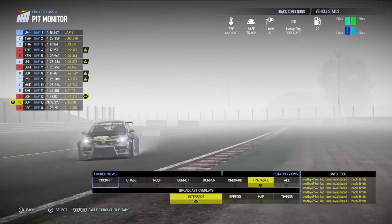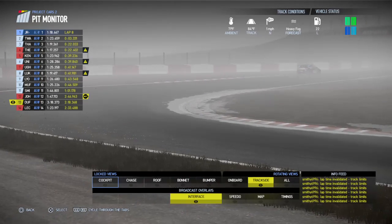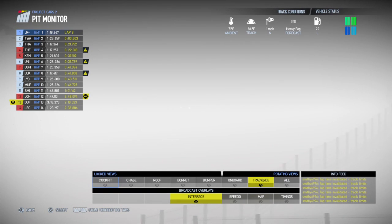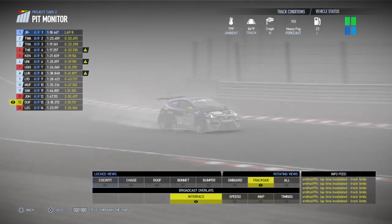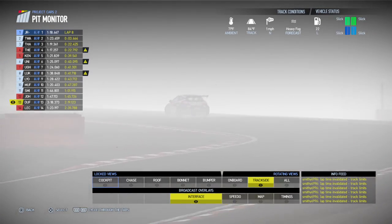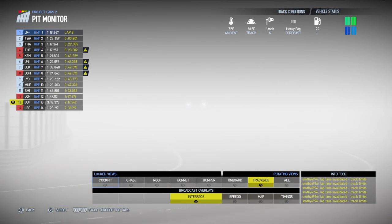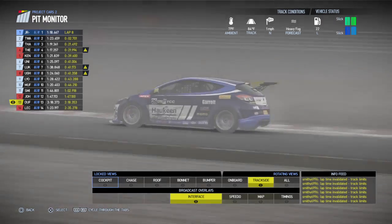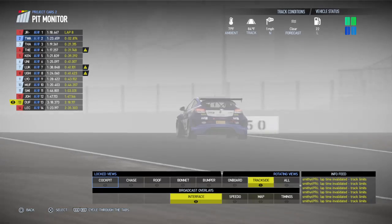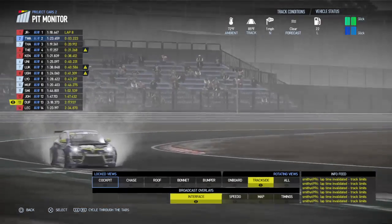Hold on to your horses, guys, because the rain's coming down again, and heavy fog is forming. We've got heavy fog and heavy rain forming here at Sakitto Circuit. The unpredictable, uncompromising conditions. The visibility here, absolutely horrendous. We can barely see what's going on at all.